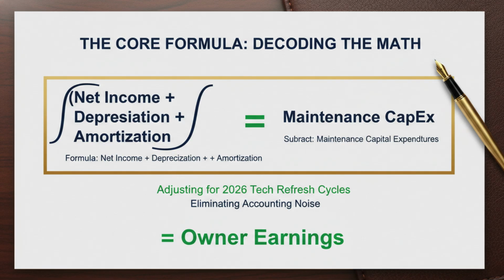Calculating owner earnings isn't just about reading a balance sheet, it is about surgical adjustments. We start with net income. Then we add back non-cash charges, primarily depreciation and amortization. These are accounting expenses that do not involve an immediate cash outlay.